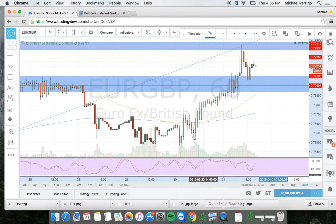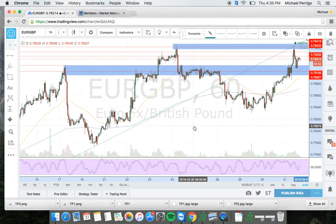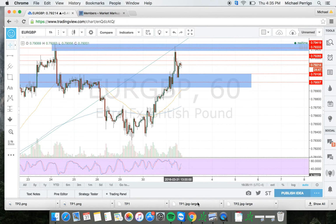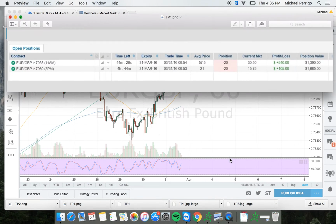So I grabbed a trade that was actually above this. See, I think I had two. I think I had two positions on at once. Let's see. Yeah, so I had 79.35 and 79.60. So one was more of a short term at the money, and one was pretty deep in the money.